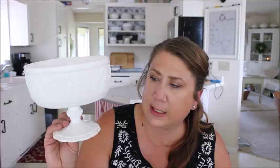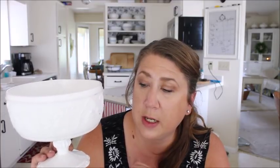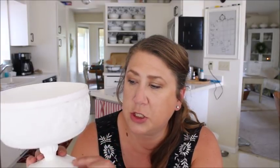I don't consider it milk glass, I consider it a white glass. I could be wrong, maybe it's just a denser milk glass, I don't know, but I'm assuming it's kind of like Depression ware era, because it's definitely a pressed glass sort of thing, because you can see the seams down the middle. But I have a few of these types of footed bowls, and I absolutely love them.